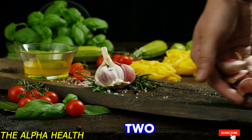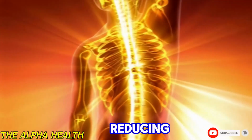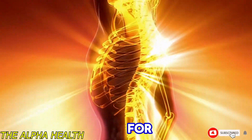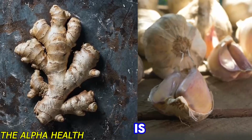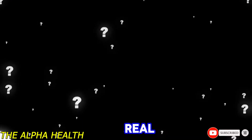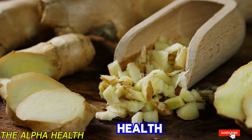Did you know that 2 simple kitchen ingredients could be the key to boosting your immunity, reducing inflammation, and even preventing chronic diseases? For centuries, ginger and garlic have been used as powerful natural medicines, and modern science is now proving what ancient civilizations knew all along. But the real question is, are you using them the right way to unlock their full health benefits?